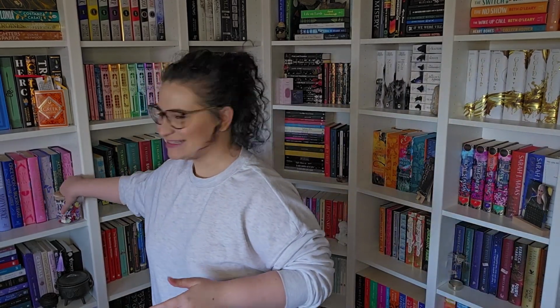I am so excited. So this is my TBR jar for all of the books that I've read so far this year. And this is about to get very, very red because I have got so many thrillers and horrors and everything that I want to read in October. So yeah, I'm so excited.